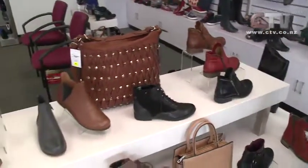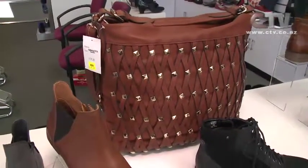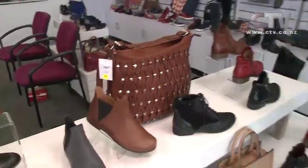Love the handbag. Look at that, $49. Yeah, that's down from $100 to $49. The handbags in here move very, very quickly. Yes, they do. So if they see something, can people ring up and just get it put on hold? Oh, yes, we can put them on hold if they can't get in straight away.